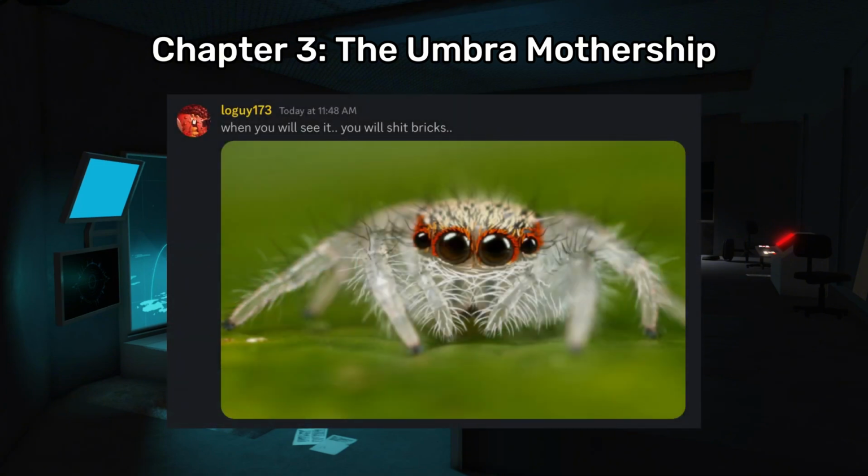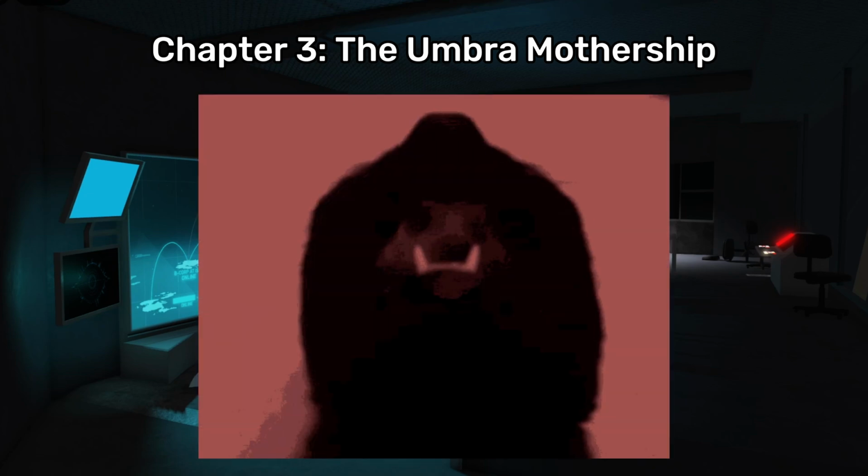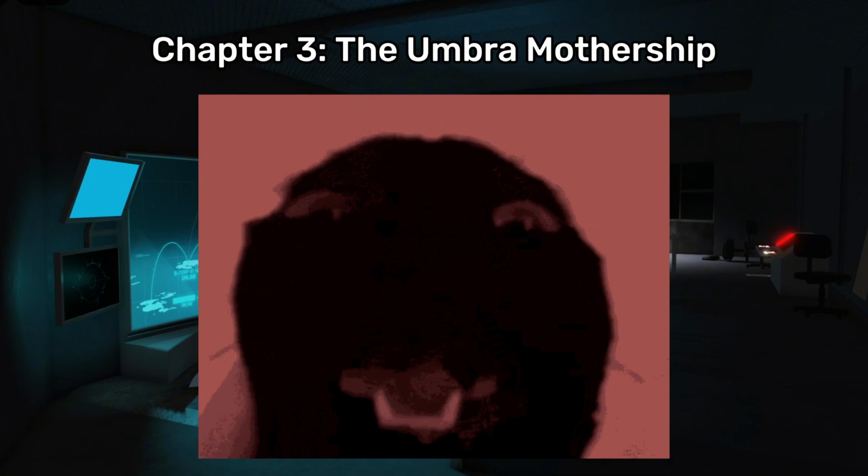In a drastic change of events, he used the Umbra on himself, transforming him into the Spider we all know today. The mothership was overthrown, with B Corp's influence being removed entirely, leaving him to do whatever he wanted with the mass production facility. Almost all the personnel aboard the Umbra mothership were forced to surrender to him due to the sheer power of the Umbra mutation. Mantis tried to plead with him, but the Umbra had corrupted his mind.